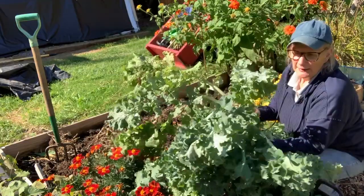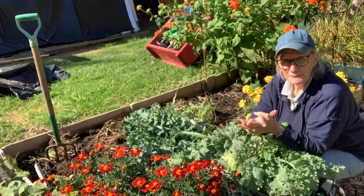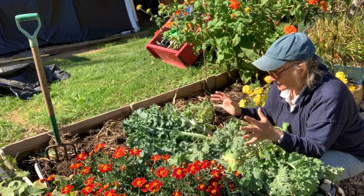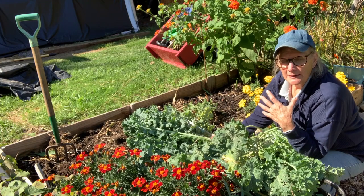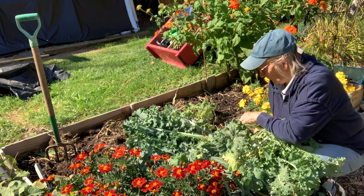I dug out my kale. I know a lot of you are saying, oh, don't do that. It will last all winter long. Well, yes, it will. But as I'm preparing this bed for another crop, the asparagus, I want them with ample room to spread out.